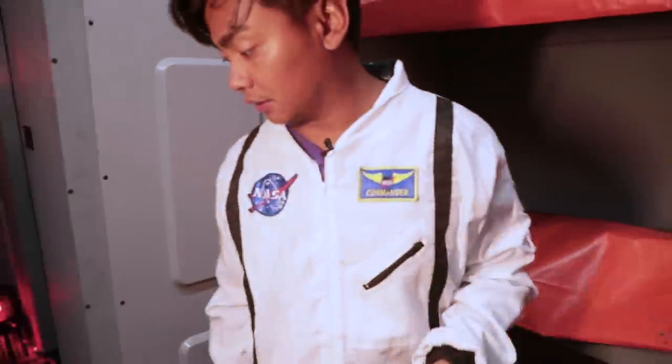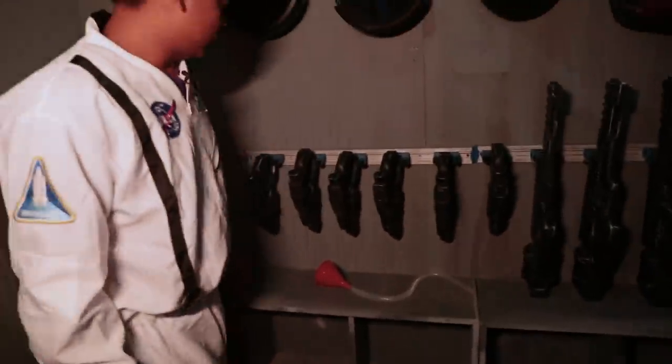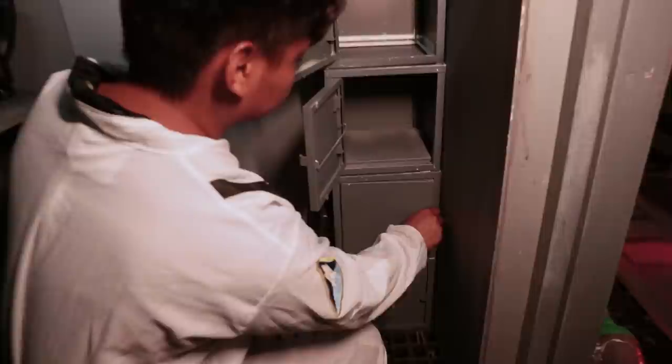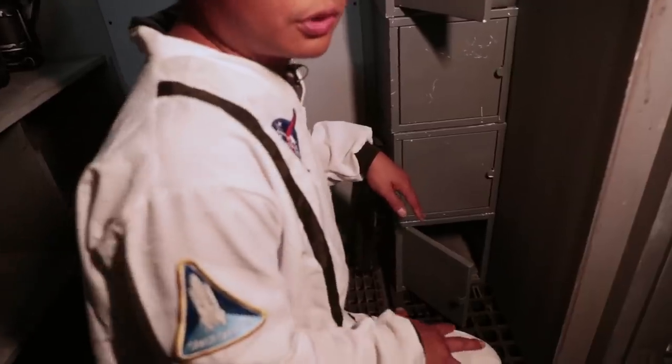All right, I can't find anything here. What's in this room right here? We haven't explored this room yet. It's just a room with like weapons. Wow, look at this futuristic looking weapon here. Look at it. Nothing. So we're just looking for codes.